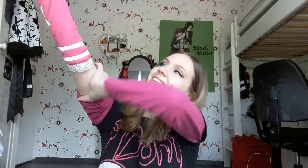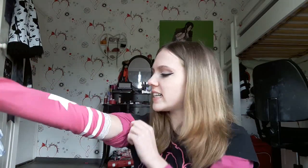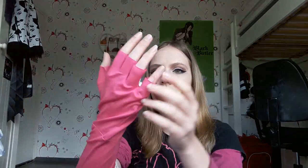The star and these things are made of sort of plasticky material, like they're printed, not printed, but maybe stuck on? I don't know. Oh wow, they're actually longer than I expected them to be, but I'm really small. I don't think these are gonna fall off. They're skin tight, but they're not too tight. As you can see, they're a bit loose on me.